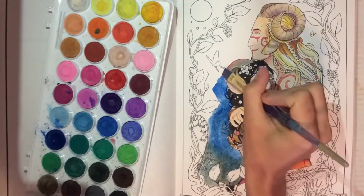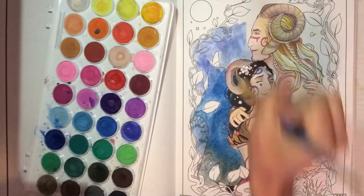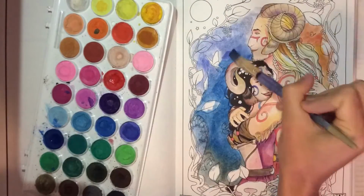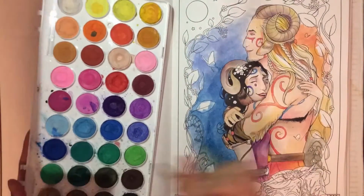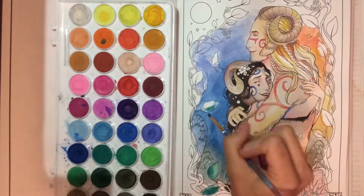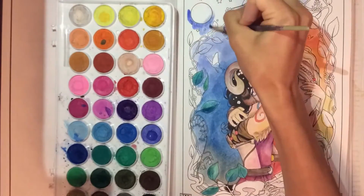So yes, it is called watercolor, but that doesn't mean that you could just pile on the water and expect that the paper can handle that. It cannot at all. The water should be used sparingly, and of course if you need to add more pigment to something, then use less water. And if you need to make it lighter, then add more water. But don't just drown the paper in water. Maybe play around on a separate sheet of paper to see how much water you need to add to that color to get the shade that you want.